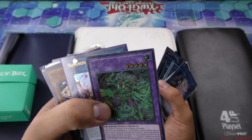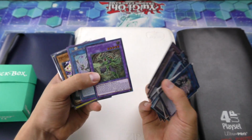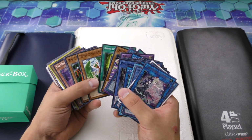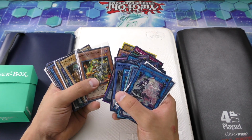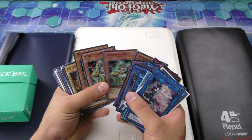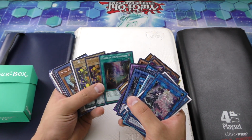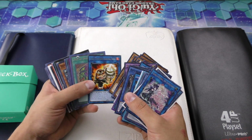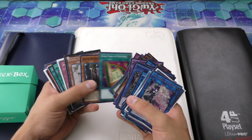Got a little misprint action. It was pressed. Just didn't put any of the ink or the foiling, you'd say. Summon Sorceress. Misprints are interesting. Seen some really, really epic misprint collections over the years. Pretty cool. Unique. You don't see them very often.